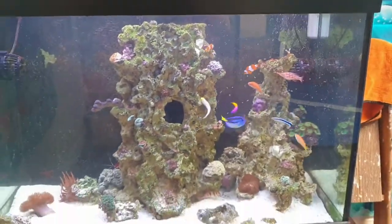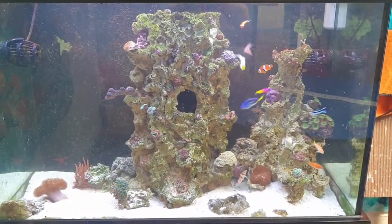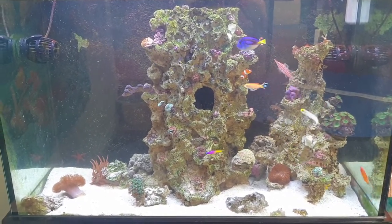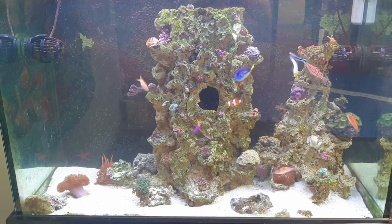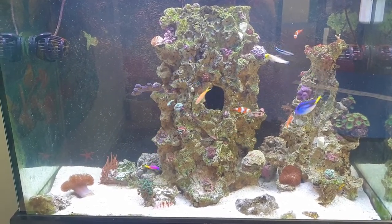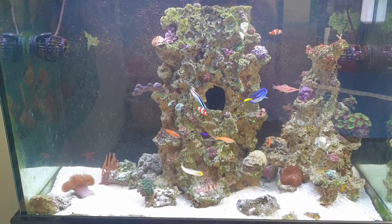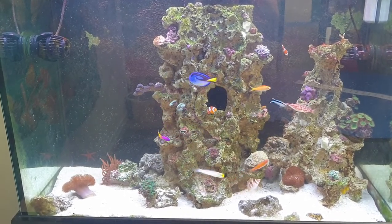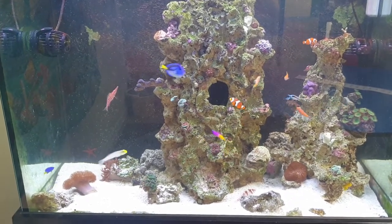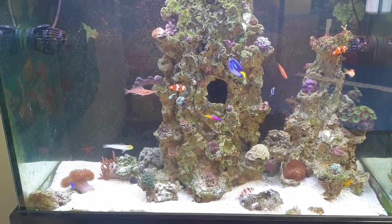Right, count them. How many fish can you see? The second wreck fish just popped out. There it is. Look, can you see it? There might be 14 fish in the frame right now. Have a count. Pause it and count them.